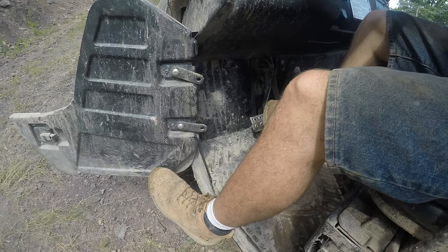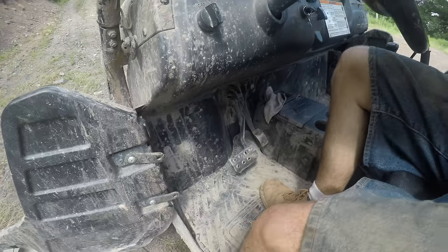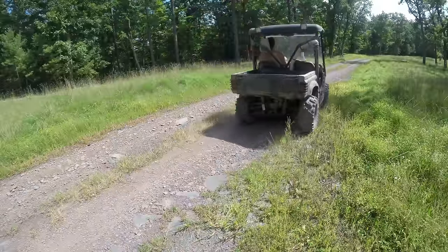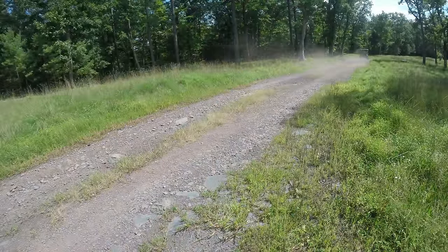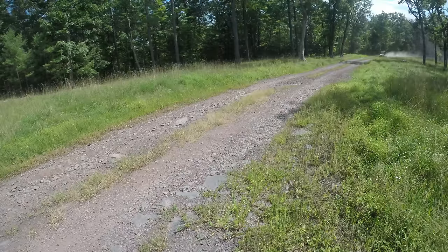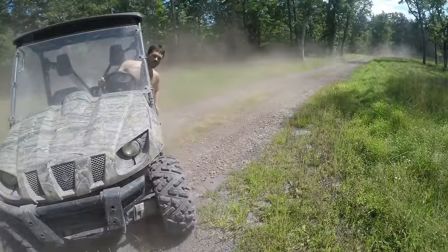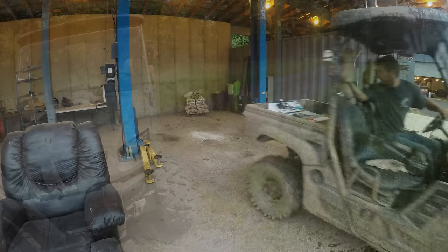Nice, the brakes are nice and quiet now. I should have filmed it before. They were screeching so loud, sounded like it was broken or something. Let's go try it out at high speed. Yeah, brakes work good in this thing now.